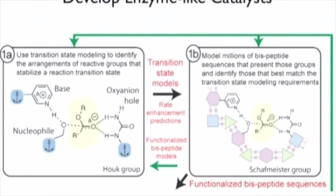We have a grant from the DoD to develop these as artificial enzymes. So in collaboration with Ken Houk at UCLA, he designs transition state models, computational models of lowering transition state energies of reactions like this ester hydrolysis, and figures out what functional groups you need in order to accelerate the reaction, to lower that activation barrier. So then what we do is look for bispeptides that can hold the functional groups in space, the same way an active site of an enzyme does, but a tiny little scaffold.